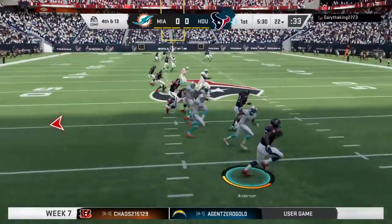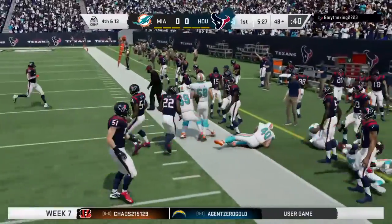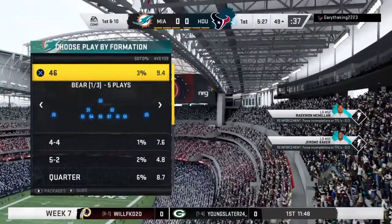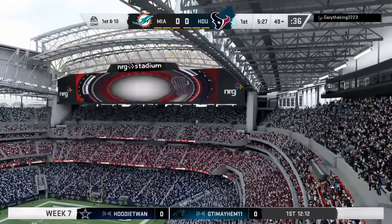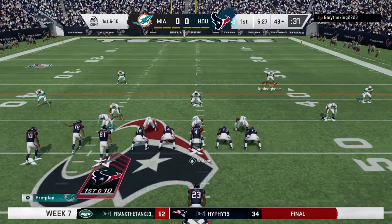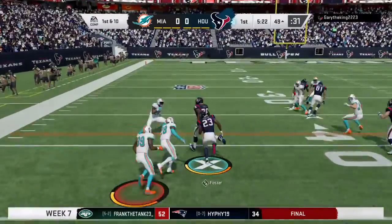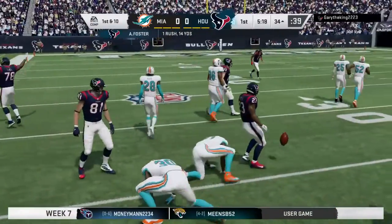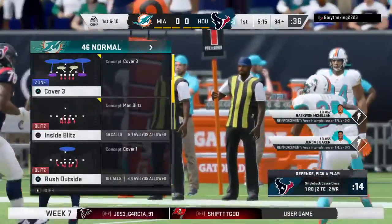This is fielded at the 27. Nearly a huge return, as it is. Still a very good one. 24 yards. And the Texans with great field position to start this drive as they take over 1st and 10. A first down carry for Foster. And he's corralled, but not before getting it inside the 35. They get 14 on that one. Good for a Houston first down.